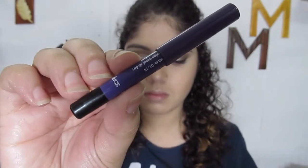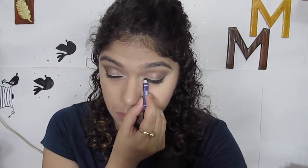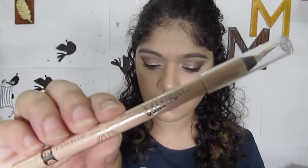I'm tight lining with my Plum Nature Studio Kajal. As you can see over here, it's extremely pigmented and it is one of my absolute favorites. It's very comparable to my actual absolute favorite, which is the Color Bar Just Smoky Kajal. And this is the Kajal that is the reason behind me not buying that yet. I placed an order once but then I cancelled it because I realized I still have this. This has lasted so long.